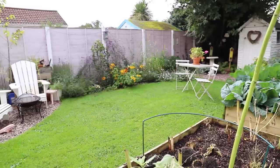I've got some Rebecca's and Rabina's giving me a bit of colour. And then just the pots, oh, nearly fell over. Just my autumnal pots there giving me a bit of colour.